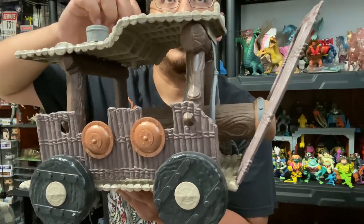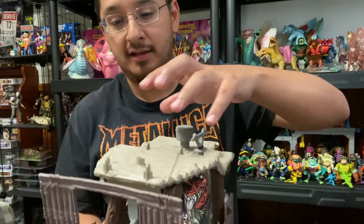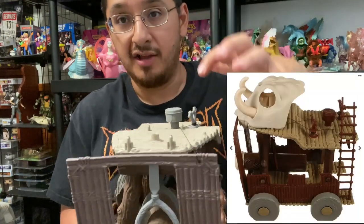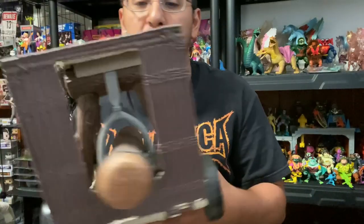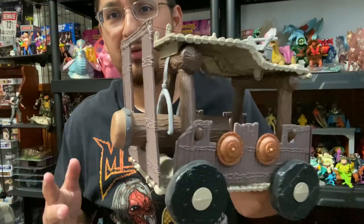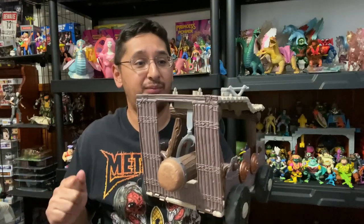This, of course, is a reused toy from the Star Wars Ewoks line. So the Ewoks one is a battle wagon. The Ewoks battle wagon has a big skull right here with tusks, which is awesome. And then I believe this is white. And I don't think it has the shields on the Ewoks one, but very similar. You can use this with your Robin Hood figures or with the Ewoks one. Of course, the price difference is big.